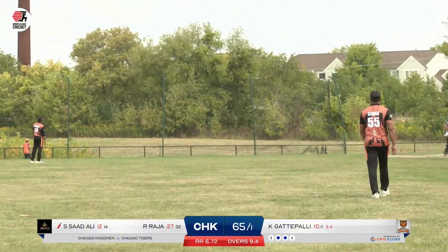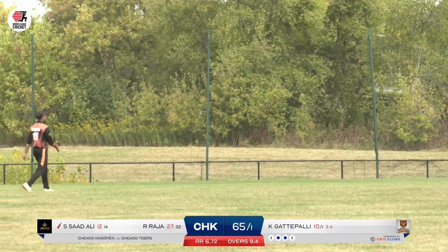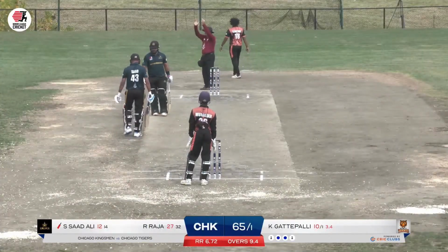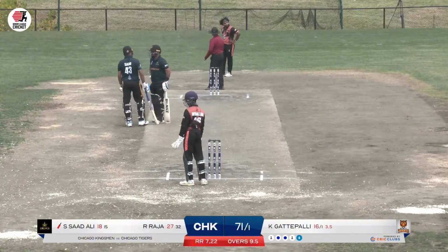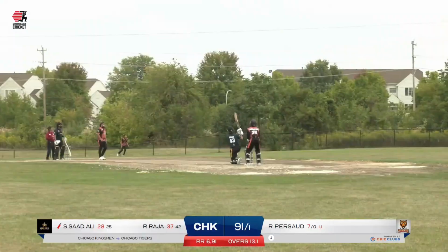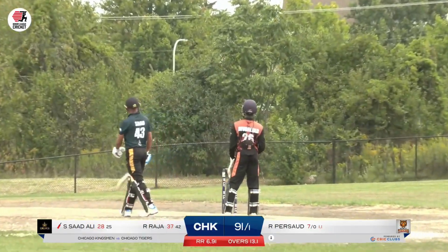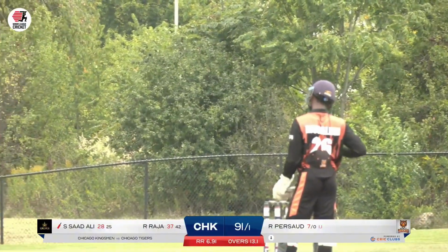Saad Ali has offered a pretty booming response to that foolish delivery. That ball has sailed over the fence for a magnificent 6. That was bold, fuller, and flatter. Thumb spinner, left-handed batter against the ball turning into him. Oh yeah, he does take that on. He has deposited that ball over the mid-wicket boundary.